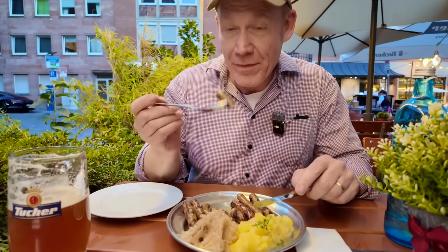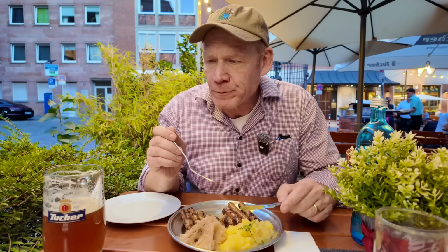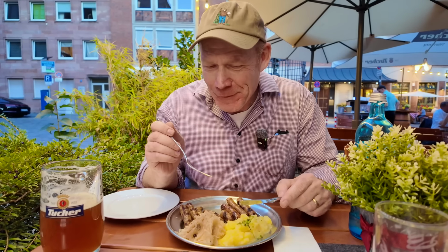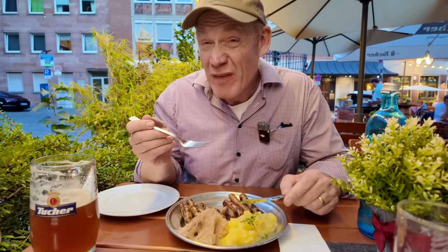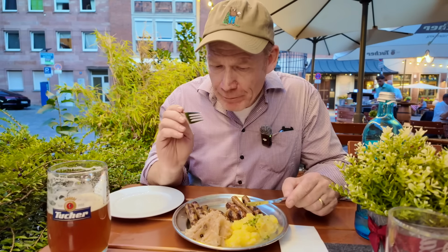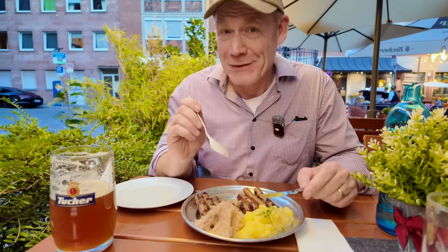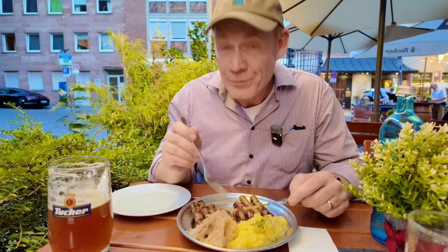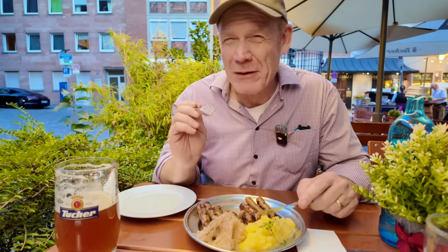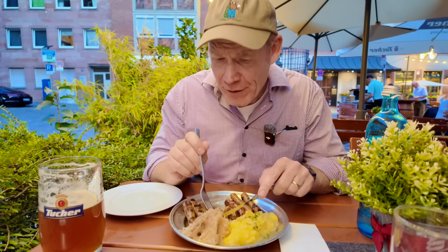All right, so let me compare the Roslein Bratwurst to the Bratwursthäusl we were at earlier today. Has a great flavor. I think the other one might have been a little bit better, but this is still really good. I mean, I don't think I've had a Nuremberger bratwurst I didn't like. So you can't really go wrong, I think, but I think the other one was a little bit better, but this is still very good. Oh yeah, the potatoes I had earlier were definitely better.